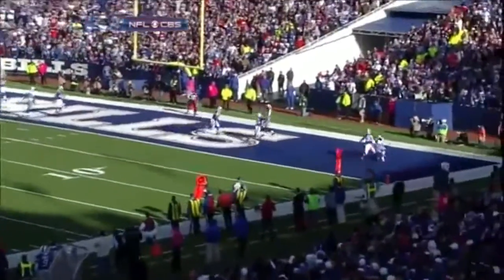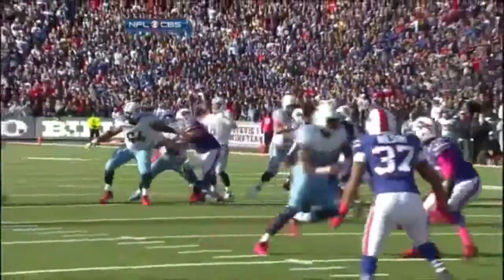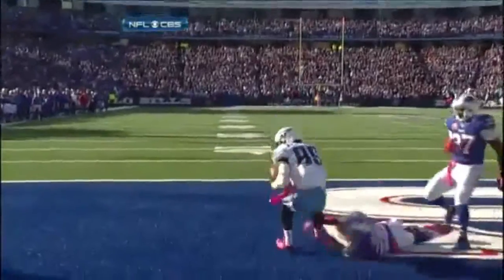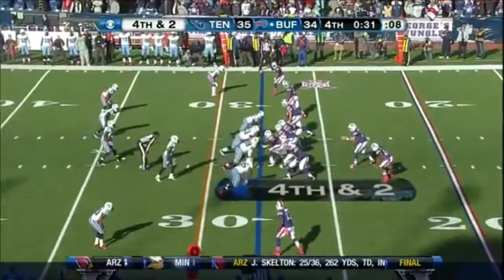He's trying to cover the tight end inside, and he leaves Nate Washington alone on the outside. See George Wilson, he's looking to his right to cover the tight end, and he's not able to help the corner on Nate Washington. It is a touchdown. Obviously pick up the first down right here.